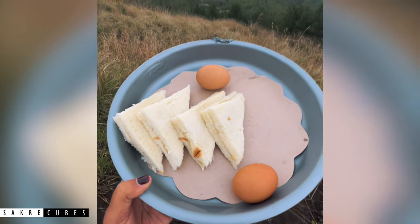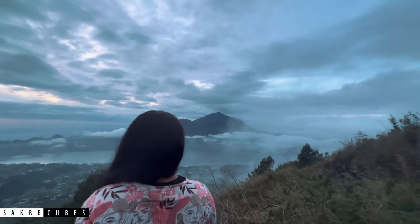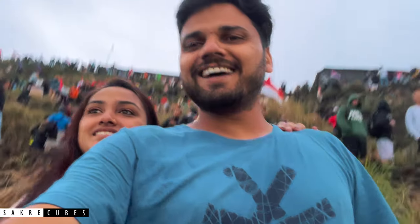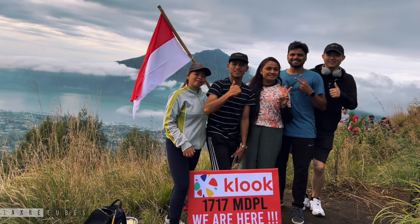Banana sandwich and boiled eggs were served. Sitting on an active volcano, watching the sunrise and having a tasty breakfast reminded us how lucky we are. It was all possible because of your love and support. We took a couple of photos with our guide and our new friend from South Korea.